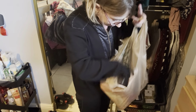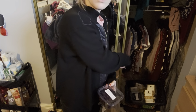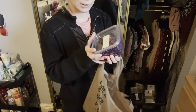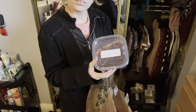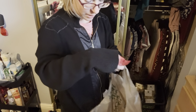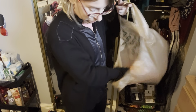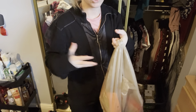In here, okay, so this is the fruit that I grabbed from my bins to eat that was at a later date. This has been in my closet for a few months. I got this at Sprouts. These are the orange cranberry. I'm going to put that by my bed. I also have some dried strawberries and some dried tangerine. And this is gonna go on my bed so I can eat it now so it doesn't go bad.